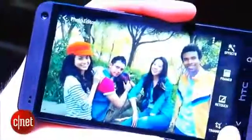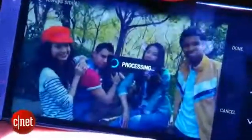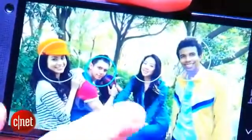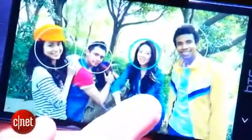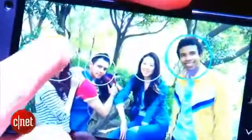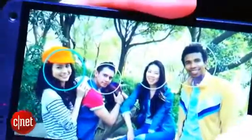Another feature is called Always Smile. So again, if I tap retouch, press Always Smile here, it will identify faces in your group Zoe photo, and then you can tap on each one and slide along so that you can find the point at which everyone's grinning. I've only been able to try this using HTC's very, very glossy, high-value demo shots, so we don't really know how well this will work in a real-world situation. You'll have to wait for the full review.